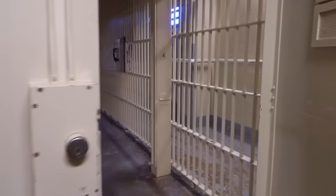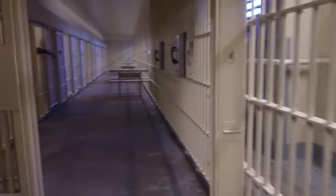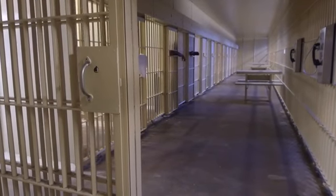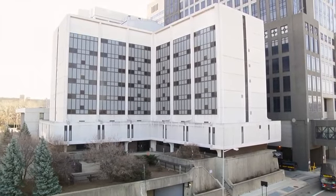So this is the main jail downtown. It's a 643-bed facility that houses mostly maximum security inmates. It's very old, it's very antiquated. Again, back in 1969, maybe this was considered a state-of-the-art design.